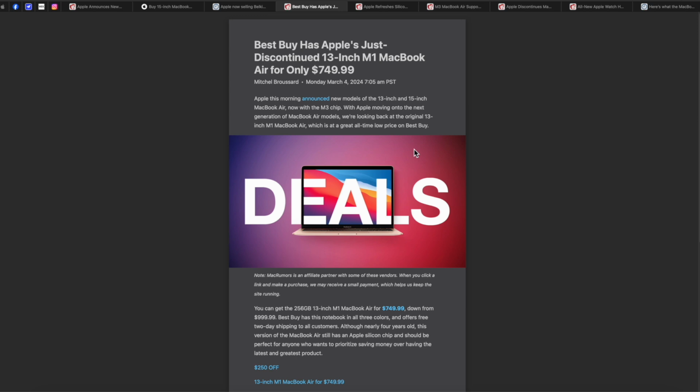So for $750, you can buy a 256 M1 MacBook Air. This is a great price. Remember, it was just $999, so it went down. Obviously, a lot of inventory's got to go. So this is a great deal if you're looking to get a laptop that's still great quality, and you don't need all the extra bells and whistles, and you can have a Mac here.